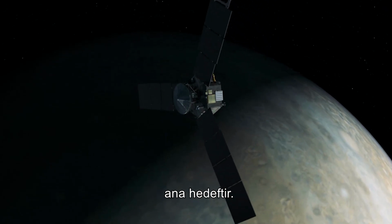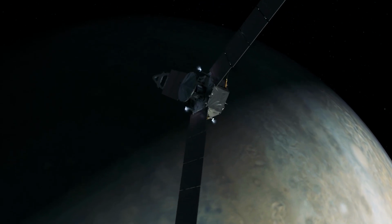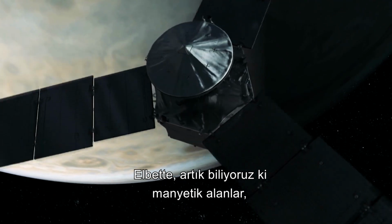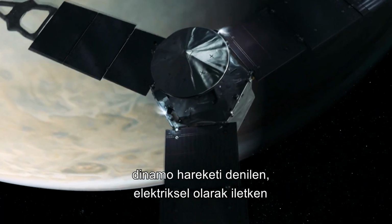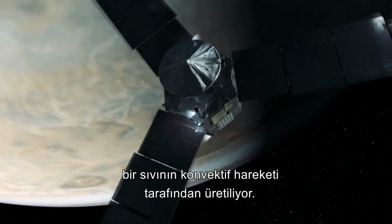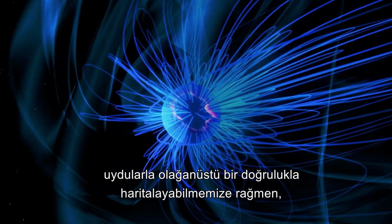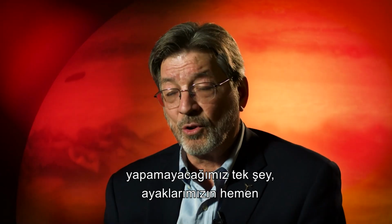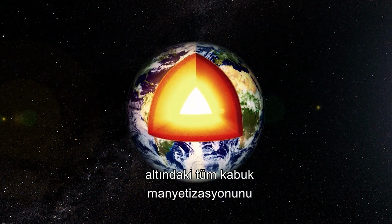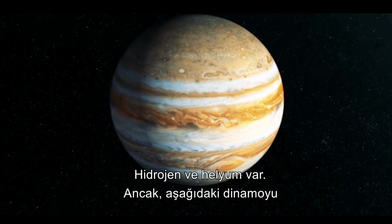Studying the magnetosphere of Jupiter is a prime objective. Magnetic fields have been a curiosity for thousands of years. And so, of course, we know now that magnetic fields are generated by what's called dynamo action, the convective motion of an electrically conducting fluid. Even though we can map the Earth's magnetic field with extraordinary accuracy with satellites in orbit about the Earth, the one thing we can't do is see clearly through all the crustal magnetization that is right beneath our feet. Jupiter is a gaseous planet, hydrogen, helium.